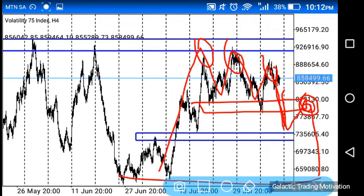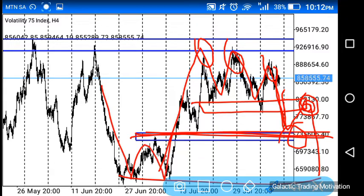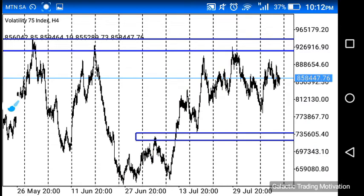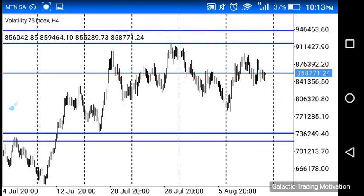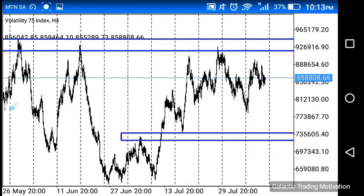However, we need to remember that we have a very strong level of support at this point as well, because it is the support level, and it's also the neckline of this huge W structure. I hope what I'm saying is not confusing you. I'm just trying to show you all of the possibilities and how we need to be on top of everything, so that when the market moves, we can react based on what it does.